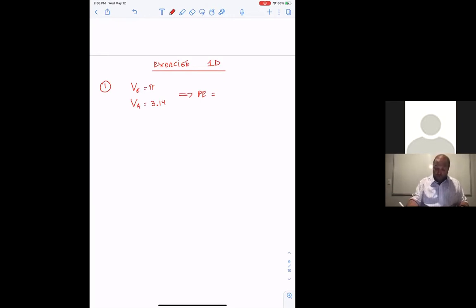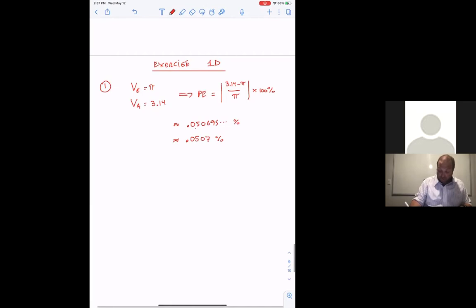Assuming you've done that, we know the percentage error is going to be the absolute value of your approximate value minus the true value, divided by the true value, times 100%. 3.14 minus pi, divided by pi. Oh, that's negative, so make the absolute value, make it positive, multiply it by 100%, and we get 0.050695, which we will round, unless we're told otherwise, to 3 significant figures, so 0.507%. Remember, leading zeros are not significant, so the 3 significant figures are the hundredths, thousandths, and ten-thousandths place.